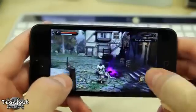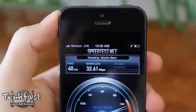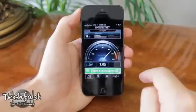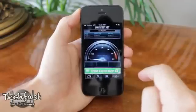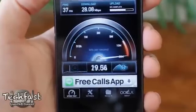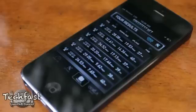The graphics look sick. Now, in addition to the 4-inch display and the A6 processor, the other huge addition to the iPhone 5 is LTE. And if you do have LTE in your area, it is crazy fast. With Verizon testing, I was getting consistent speeds of 30 down, 20 up, which is faster than most home connections. I personally don't have LTE for AT&T in my area, but I was in San Diego over the weekend with the Galaxy S3 and was getting speeds of like 50 down. It was nuts.